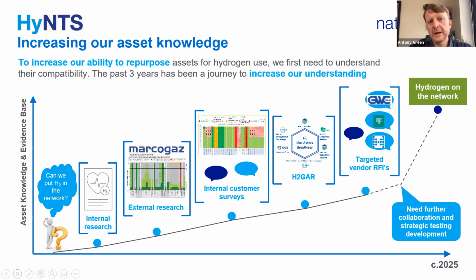And then we've also been in-house doing quite a bit of work around targeted vendor requests for information. So when we're going out to market, say to buy a valve for our current programs of work, we're also asking the vendors, how suitable are your assets for hydrogen? So that is starting to give us quite a bit more richness of information on the suitability of both current assets, but also how we might change our policies for purchasing in the future. So this has been quite a journey.